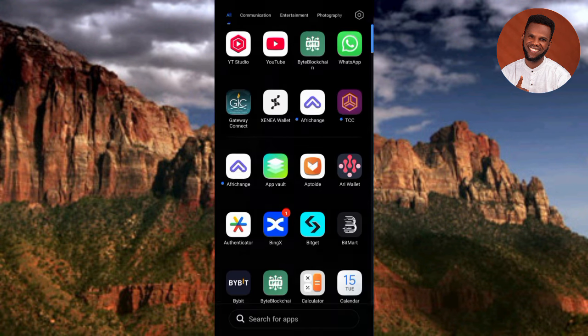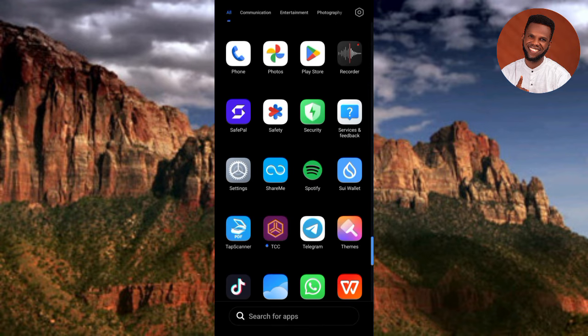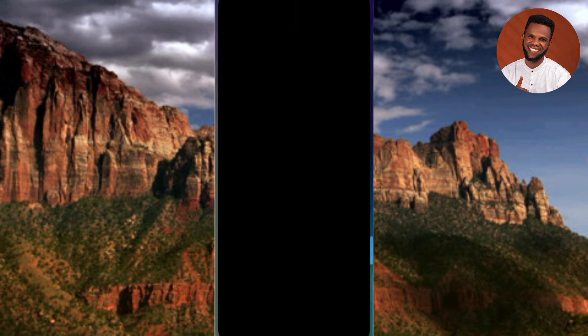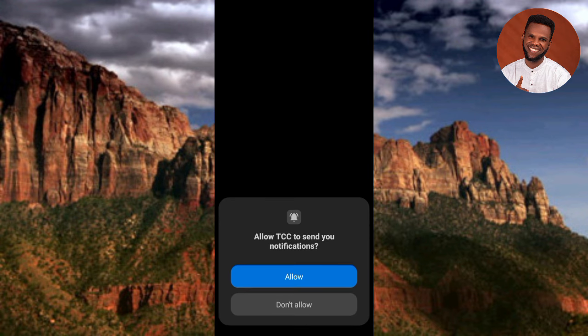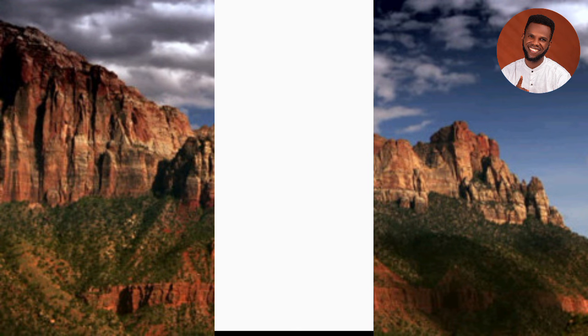Let me look for the TCC Network app. Where is it? Right there guys, you can see it. So let me tap on it now to open it. Let me tap on it real quick. You can see guys the TCC app is opening. So let me tap on allow. You can see it's opening up.